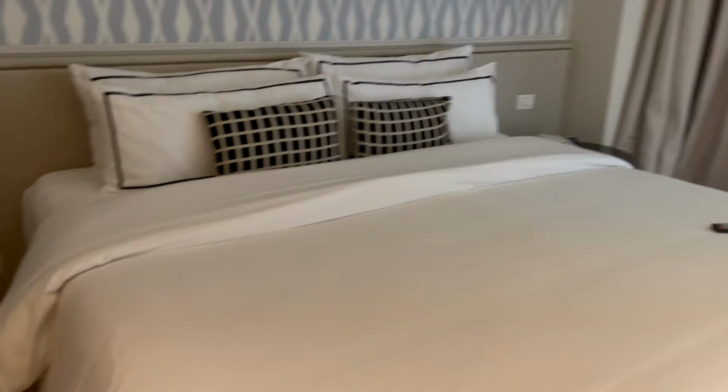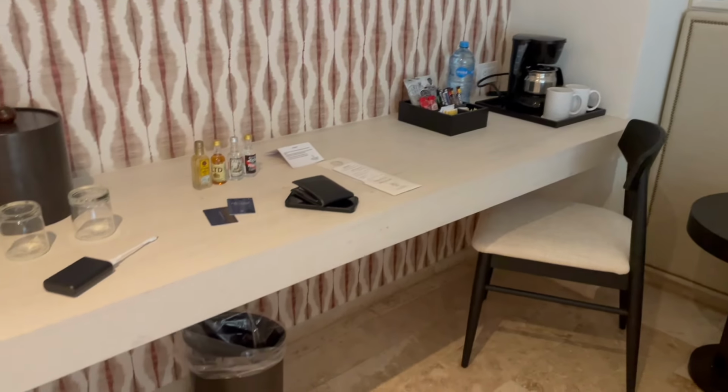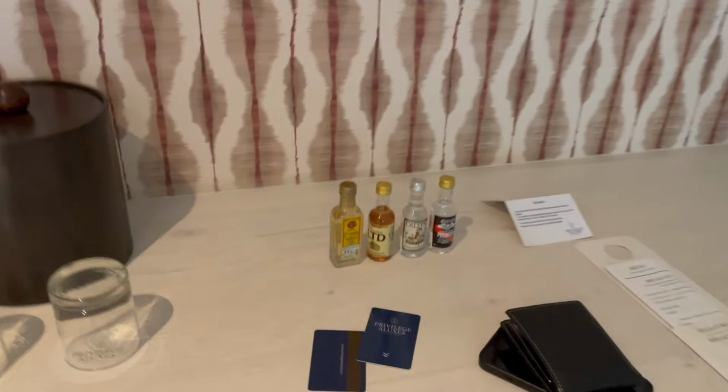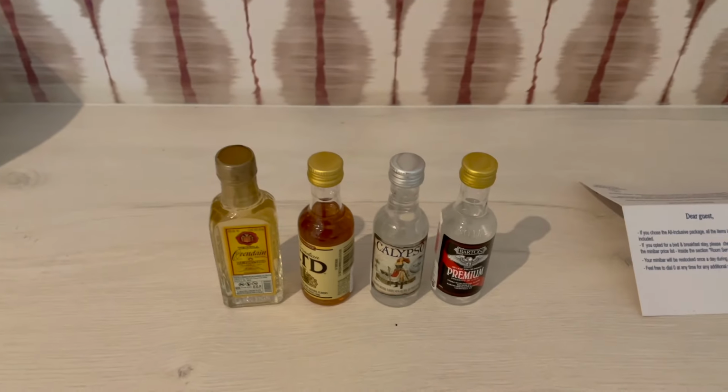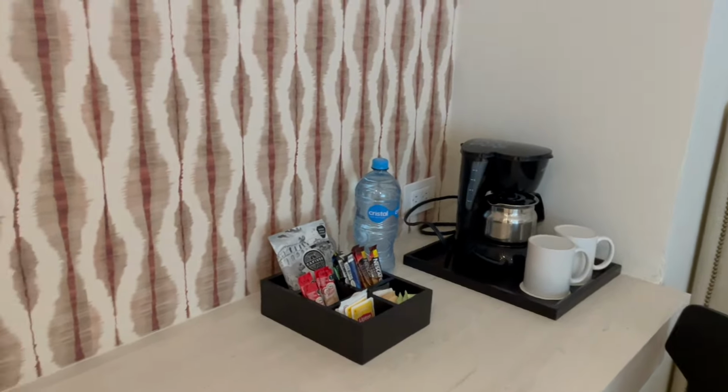There's the bed, nightstand. There's a shelf where you can put some of your stuff. There's a little bit of a mini bar right here. If you have the all-inclusive package, the mini bar is included. There's some teas and coffees, an ice bucket.